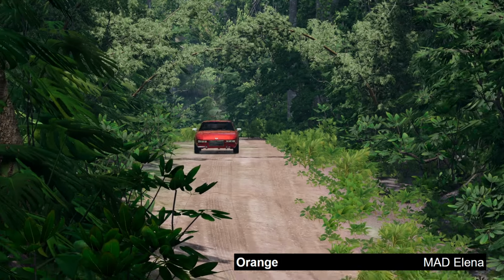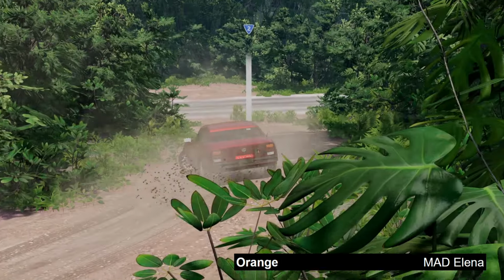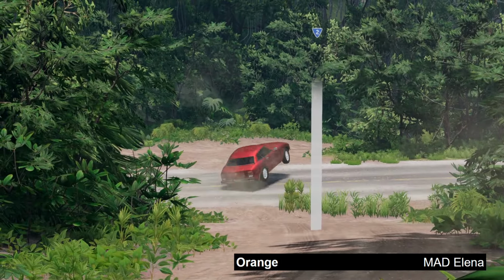This approach would pay off as Orange would get into the top 3 with a 1 minute and 58 second run.